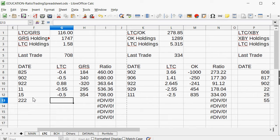Okay, then. So what we're going to do here is figure out what we sell. We have 1,700. I'm not going to leave many back. Let's sell half of them for the ratio. And when we're done with all this, we're going to calculate how many we're going to sell for dollars as well. So it's going to be 5 trades. So 850 off the board on the GRS here.